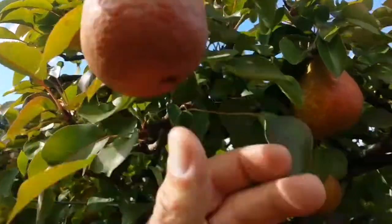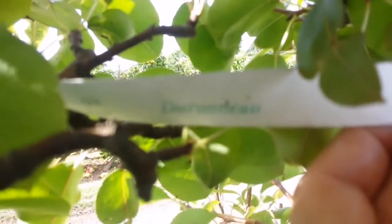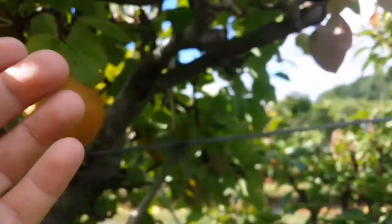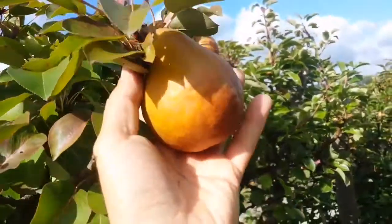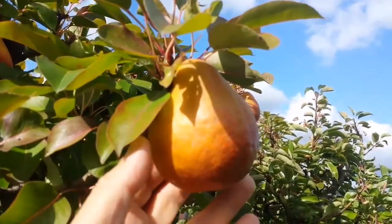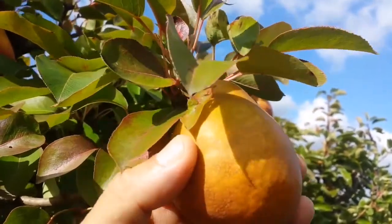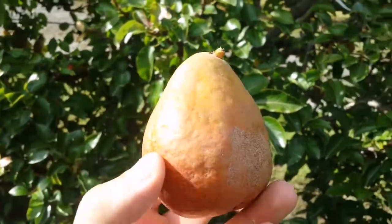The variety's name, you can hear. Dorando. It looks French. Pear is quite beautiful, reddish, pinkish, orange. And good size, not very small, not very big, and looks nice. The question is, is it ripe? That's the way the pear looks.